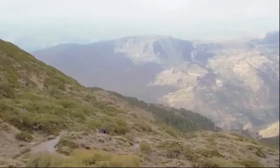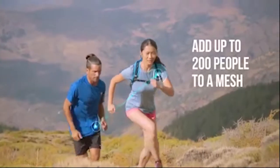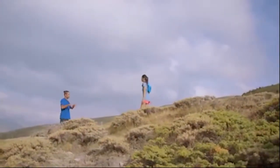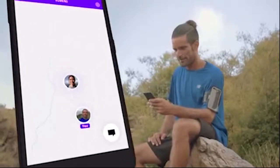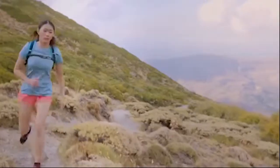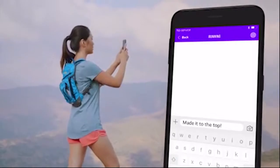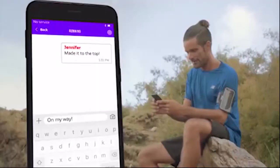Mitch and Jennifer are out for a run in the hills. They've created a private mesh network with their Pygos, allowing them to stay connected without the mobile signal. Mitch is getting tired, but Jennifer is ready to carry on and be adventurous. They can keep track of each other's location up to 12 kilometers away. They can send each other messages and small pictures too, safe in the knowledge that they'll stay connected whether inside or outside of mobile network coverage.